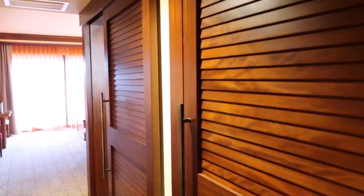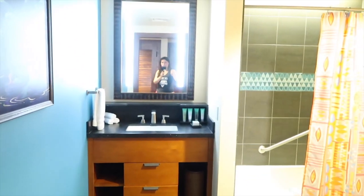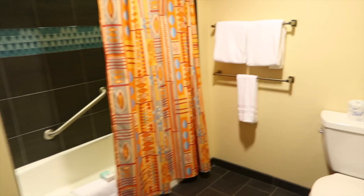Okay, so walking in on the right, we have the first bathroom, mirror, some mermaids, nice space for everything, tub, and the toilet, of course. So that's the first bathroom. It's really big, a lot of space in there.